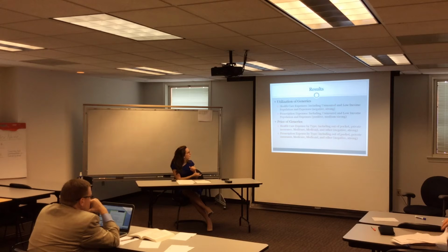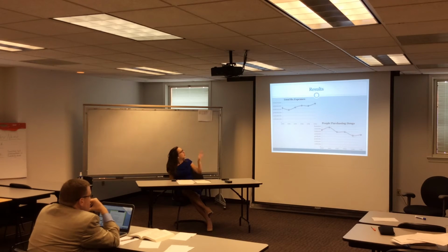Okay, and just to give you guys a visual of what that looked like for the top 10 drugs for each year, that was the total amount of prescription expenses in the pretest, and then the amount of individuals purchasing those drugs. So bottom right, utilization trend, top left, price.